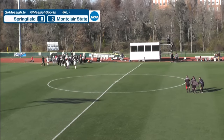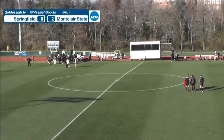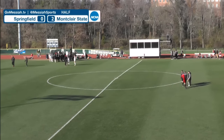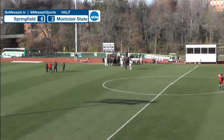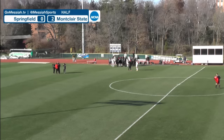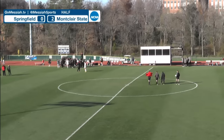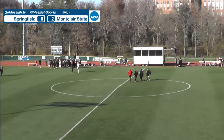Joining conference mates Rowan and TCNJ in the tournament. So 3 teams coming out of the NJAC have made it to the field of 64 this year. Springfield joining us from the NEWMAC, New England Women's and Men's Athletic Conference. They are joined by Babson here in the 2015 field.